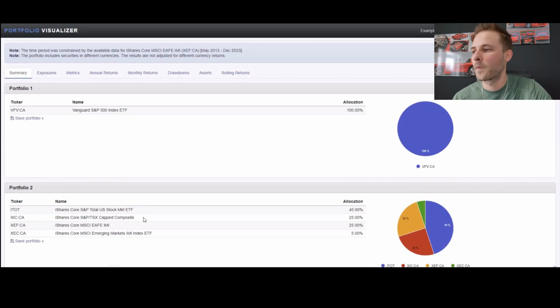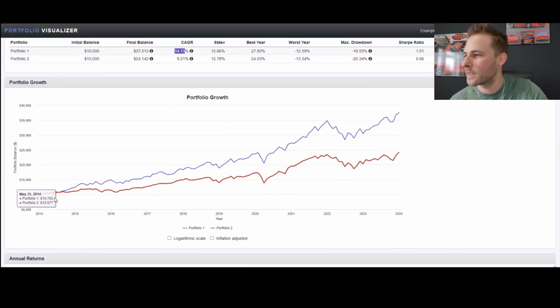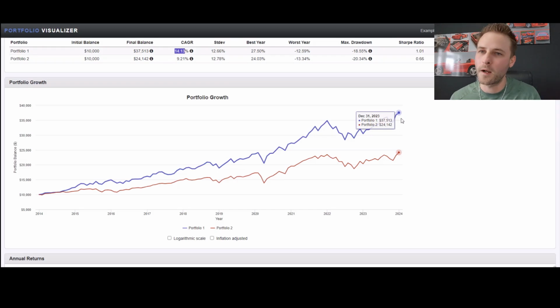So looking at this, you're going to notice how the VFV portfolio has a 14.13 compound annual growth rate compared to XEQT being at 9.21. That is a massive difference. And like I said, if you look at the actual chart, you can just see the key differences. If you invested $10,000 back in 2014 to now, we're talking big differences. So I understand why people, when they see these numbers, why would you even consider XEQT compared to just going all in on VFV? Because let's face it, over the last decade, you would have made some insane money, right?